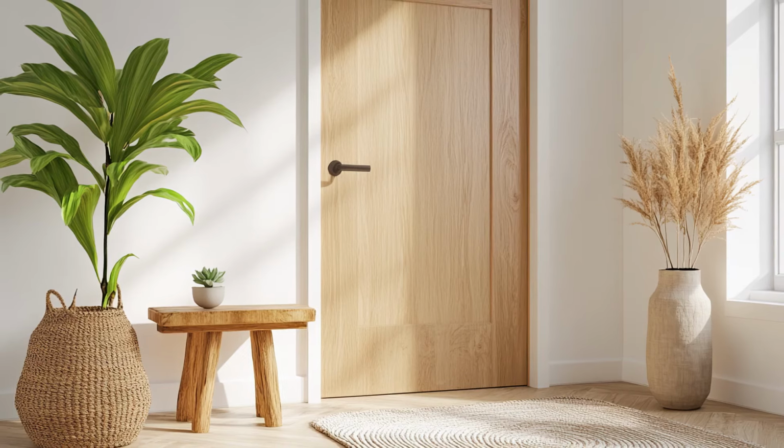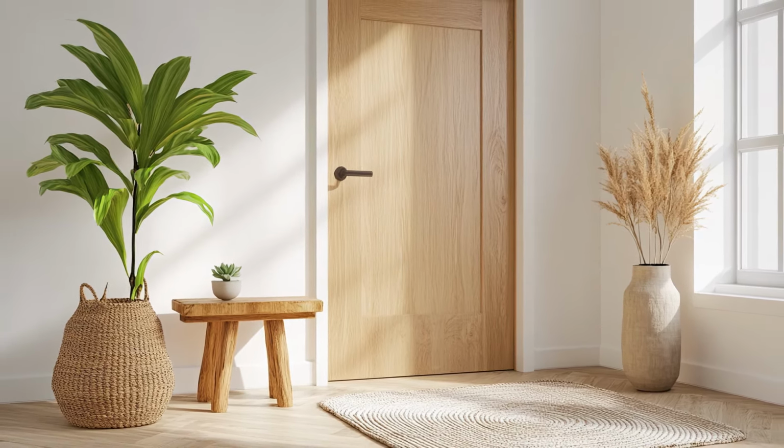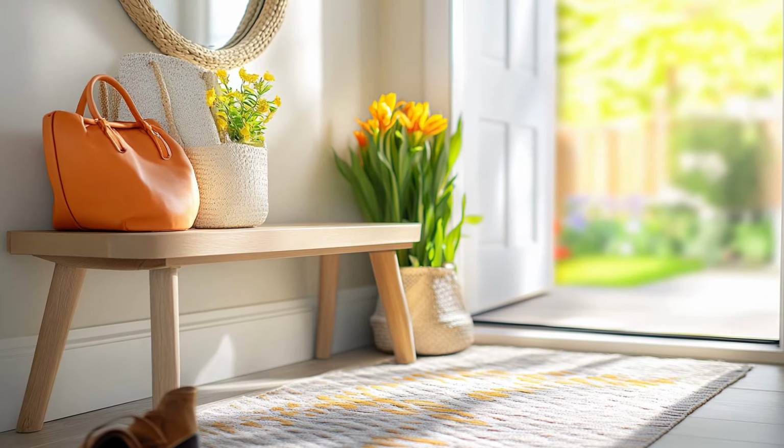Stick to a few key pieces that serve both a decorative and functional purpose. This way, your entryway will stay clean, organized, and visually appealing.